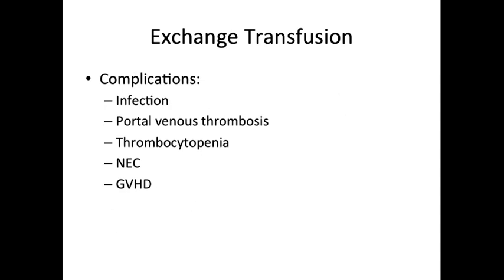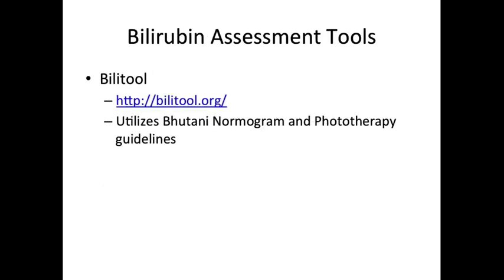Complications from exchange transfusion include infection, portal venous thrombosis, thrombocytopenia, necrotizing enterocolitis, or graft versus host disease. BiliTool is a useful website that utilizes the Bhutani Normograms and phototherapy guidelines to determine when to follow up bilirubin levels and when phototherapy is warranted.